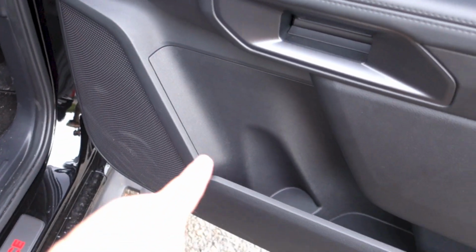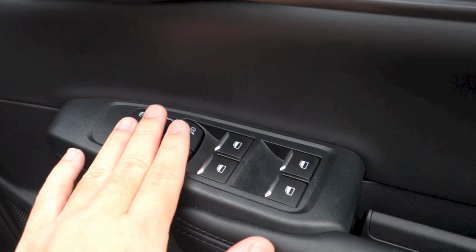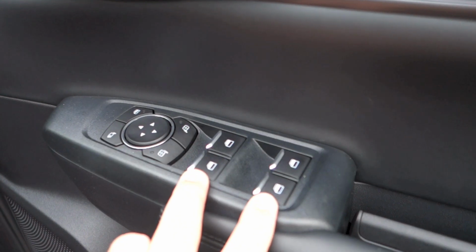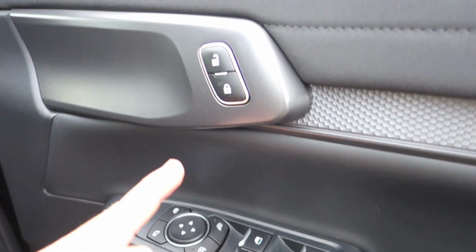Speaker, bottle holder, storage, window lock, mirror controls, window controls. All of the windows in this truck are powered, while the front two windows are the only ones that get a full automatic function in both directions.